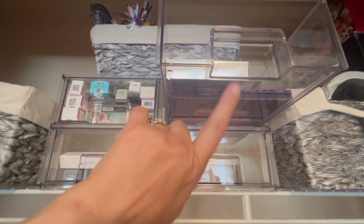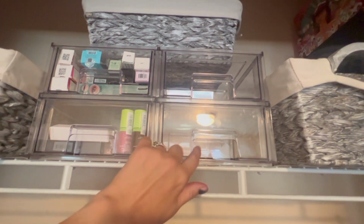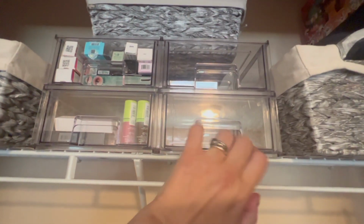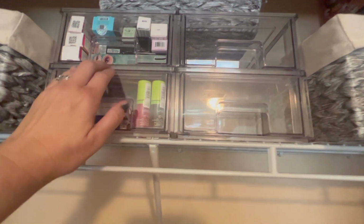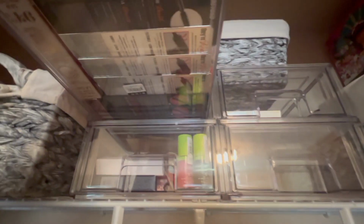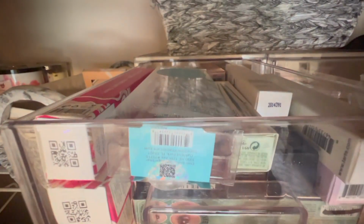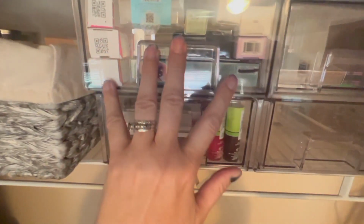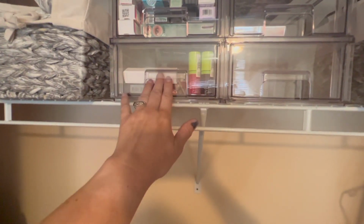In this one, I just have all of the nostalgic makeup that I won't be using, but I want to keep. This is empty, so this one will be whatever. This is all of my mascaras that are backups. Like, how crazy is that, y'all? This is mascaras, lash primers, lash serums, all the things.